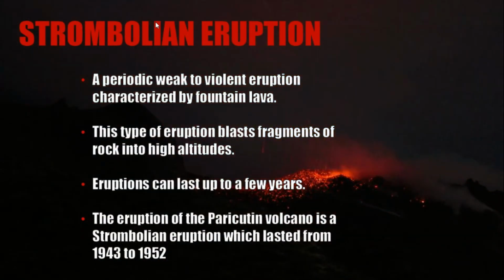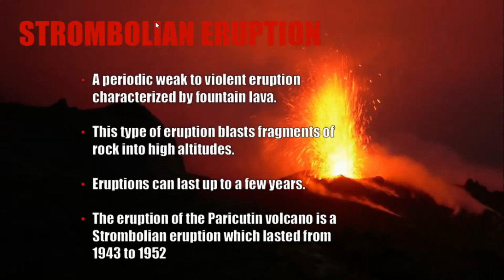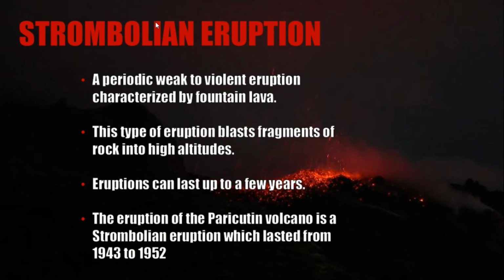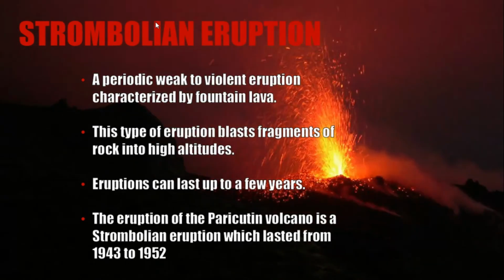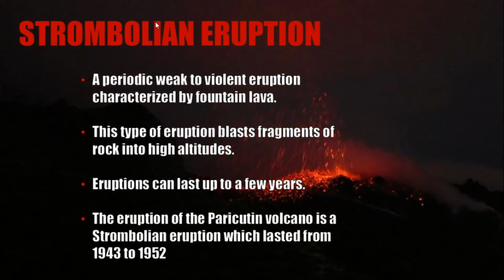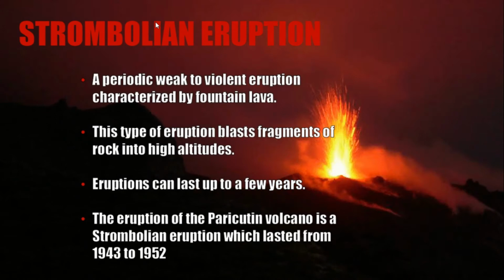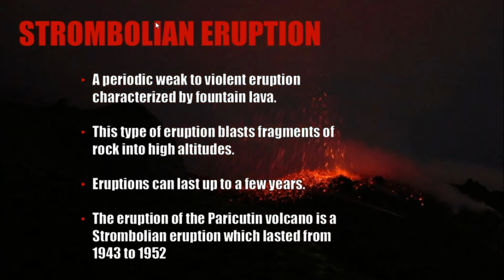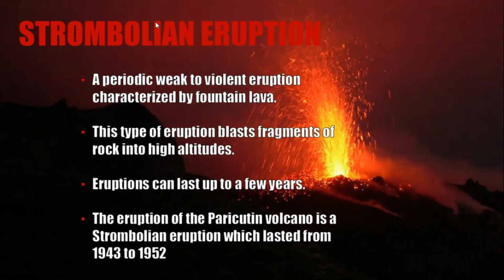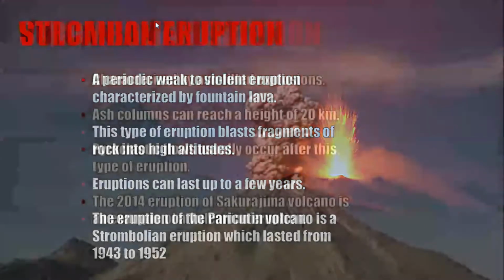Strombolian eruption, a periodic weak to violent eruption characterized by fountain lava. This type of eruption blasts fragments of rock into high altitudes. Eruptions can last up to a few years. The eruption of the Paricutin volcano is a Strombolian eruption which lasted from 1943 to 1952.